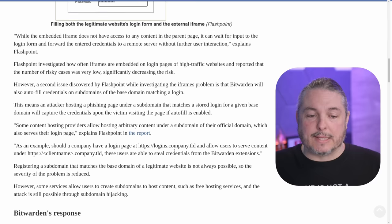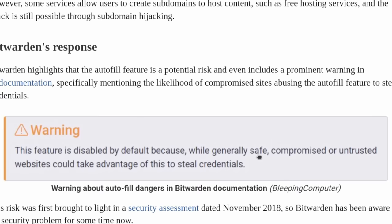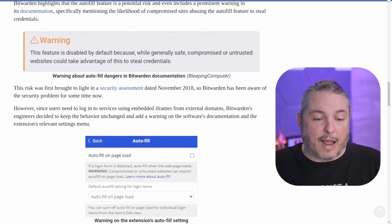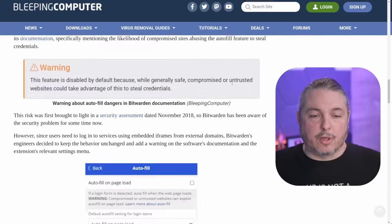I don't really see this as a likely thing that people are going to go in and change. Bitwarden has a warning on it. They have this feature is disabled by default. While generally safe, compromised or untrusted websites could take advantage of this to steal credentials. So they have a warning if you turn it on. It's in the documentation here. It is not on by default in the browser extension. And there's also two flaws here.